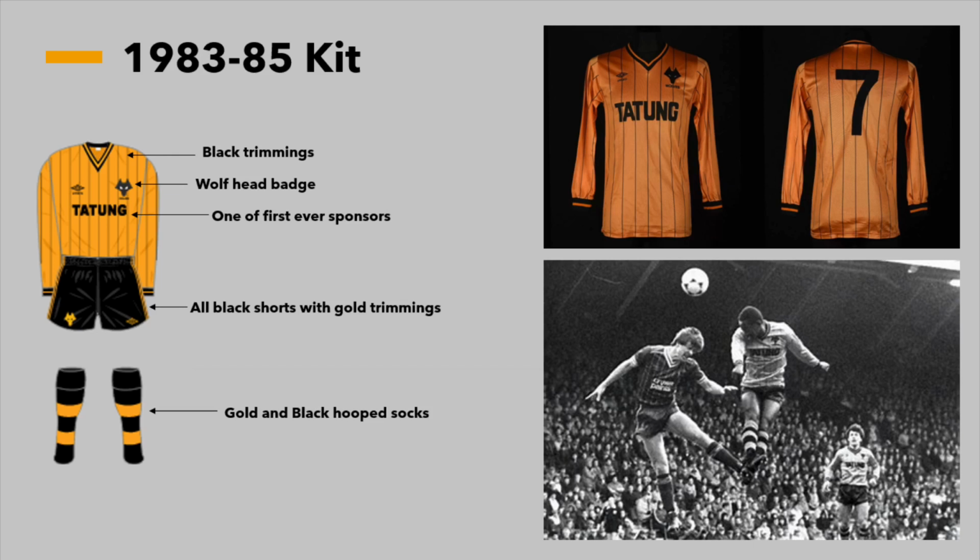However, the reason why I like this kit is down to a combination of things. I love the V-neck. I think I've always liked V-necks on kits. I also like the pinstripes. I think if we ever released a pinstriped kit, I'd be delighted.